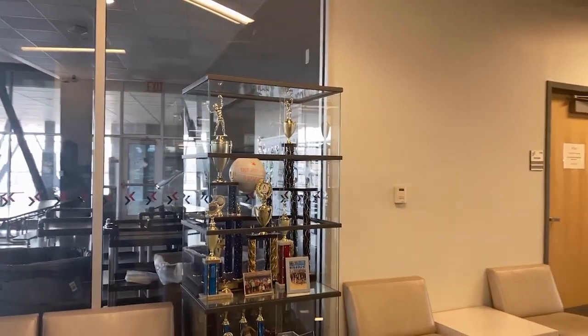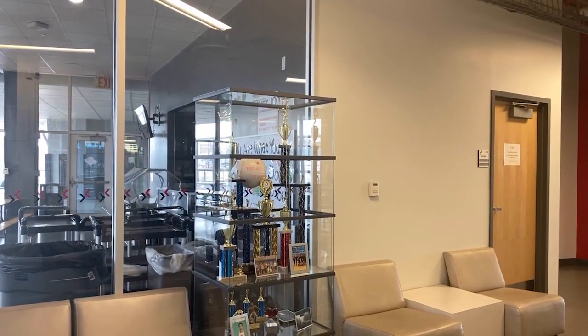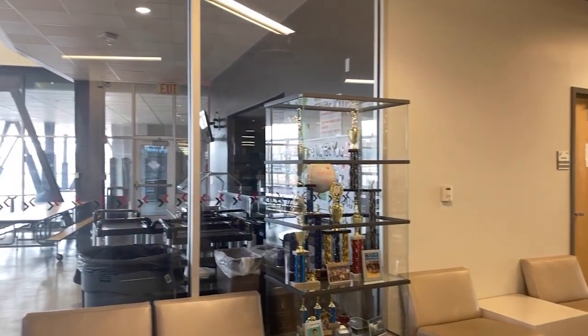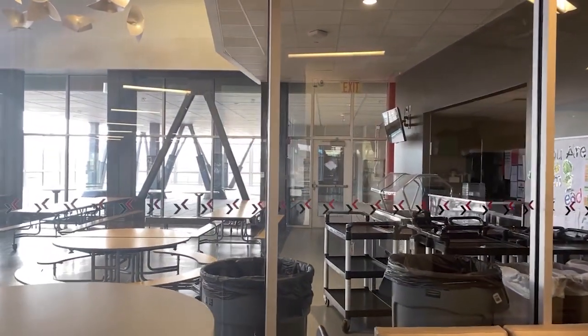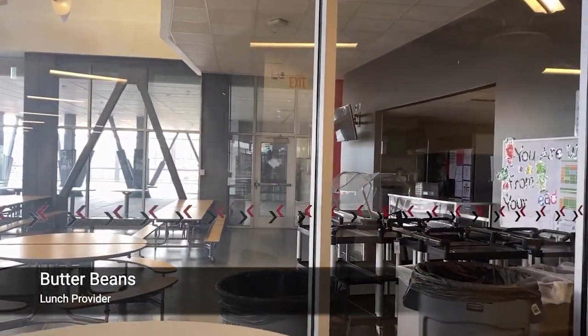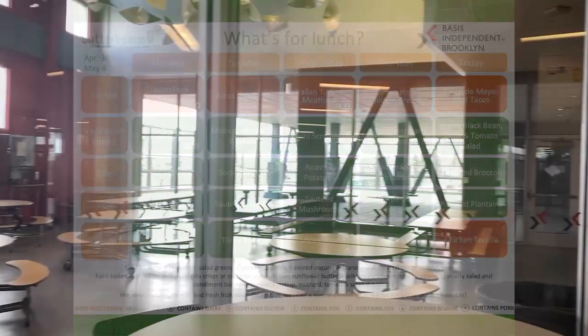The first floor cafeteria is where grades 1 to 3 eat. Pre-K and kindergarten students eat in their classrooms, and older grades eat on floors 3 and 5. We'll see those soon. Our lunch provider is Butterbeans. About half of the students use Butterbeans, and half bring their own lunch. This is a sample Butterbeans menu. You can see they have themed days and that they label their allergens. Butterbeans always has a meat entree, vegetarian entree, a soup, salad bar, and sun butter and jelly sandwiches.